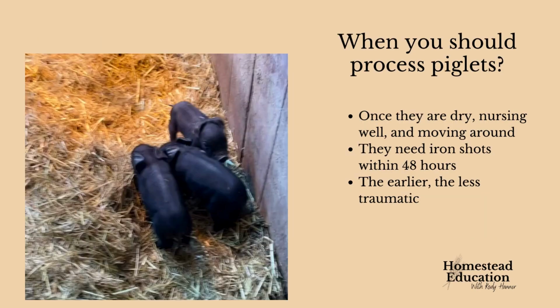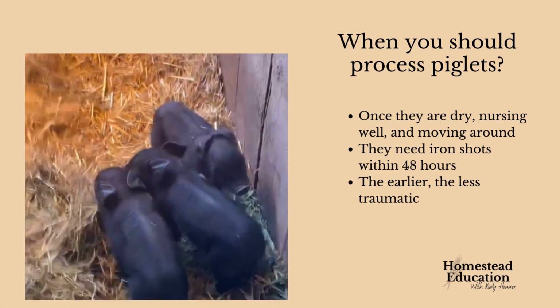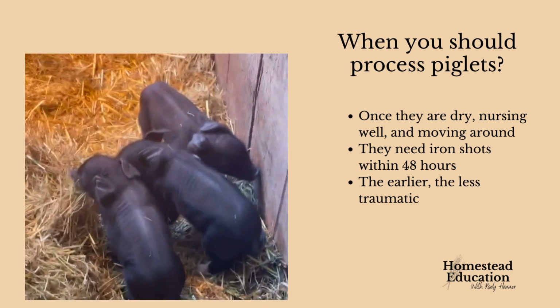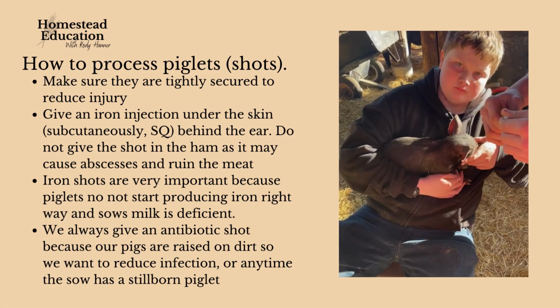Piglets should be processed once they are dry, nursing well, and moving around on their own. They need their iron shots within 48 hours of birth, so might as well get it all done at once, and the earlier, the less traumatic. When giving a piglet a shot, make sure they are tightly secured to reduce injury.